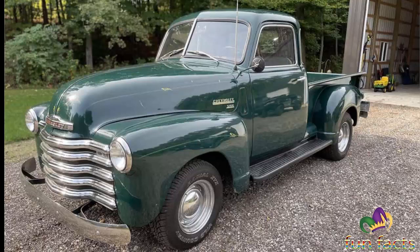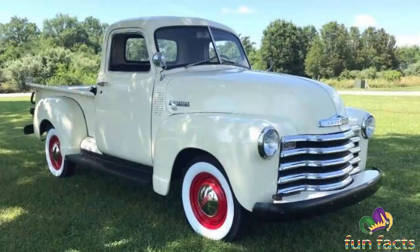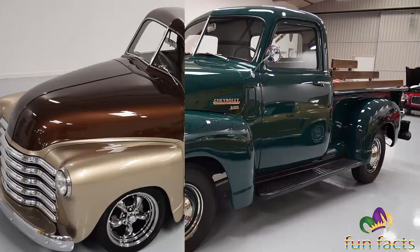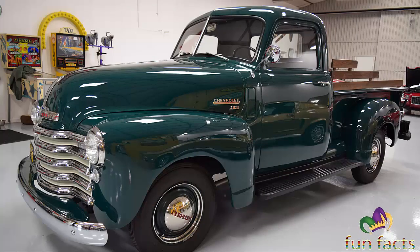Overview of the 1950 Chevrolet pickup truck. The 1950 Chevrolet pickup truck was popular among collectors and vintage car enthusiasts due to its classic style and reliable performance. The 1950 Chevrolet pickup truck was a major milestone in the automotive industry, and its design has influenced many of the modern pickup trucks we see today. This timeless vehicle is a great choice for anyone who loves classic cars and appreciates the history of the automotive industry.